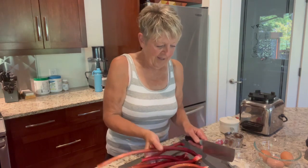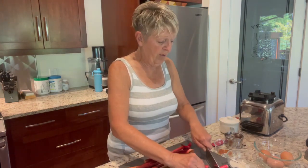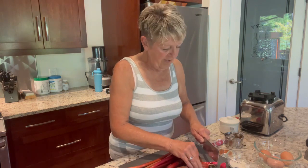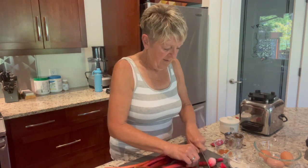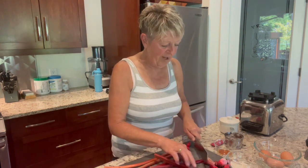And here we are back. I just chopped off all the leaves. They're all gonna just go into my compost. I'm just quickly going to take the ends off of these. Again, everything goes in my compost. I think I've said that before. I called it my gold dirt.